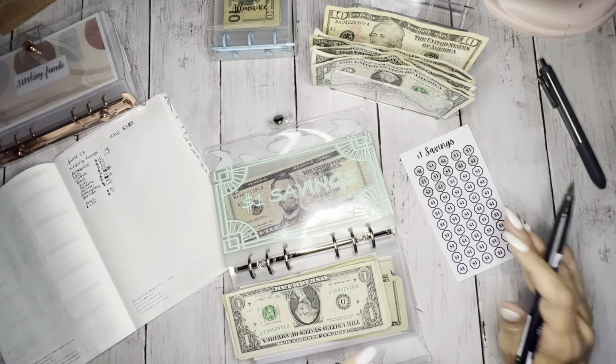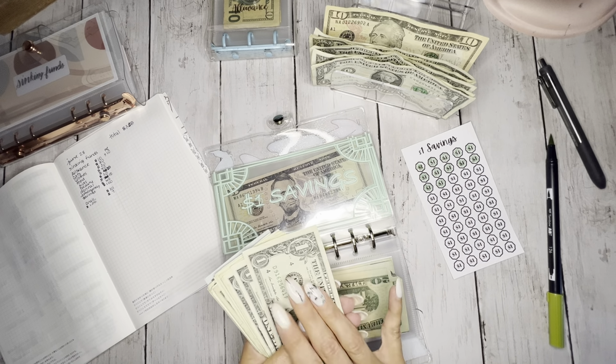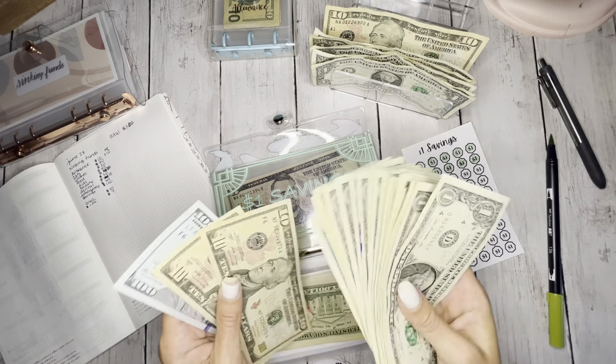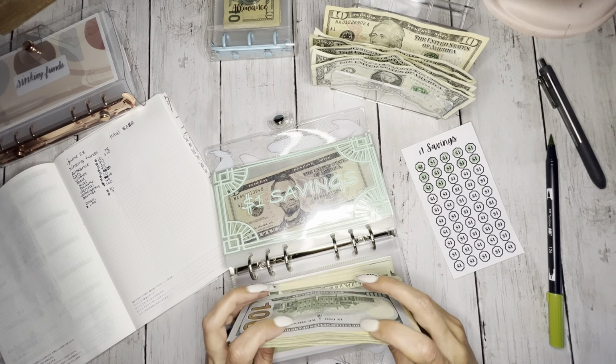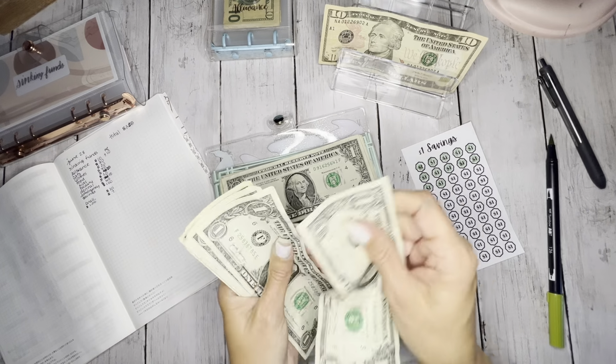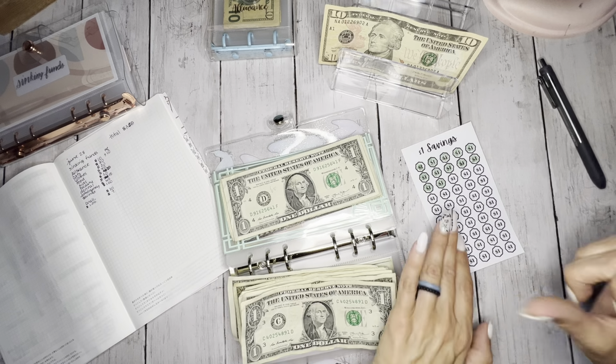But anyways, okay. So I filled out 12 because I added $12 to this, but there's actually a bit more ones in here than that. I wait until it hits 100 and then I cash it out. But let's see what I have left for ones. 1, 2, 3, 4, 5, I have 6 ones. So let's color in 6 spots.